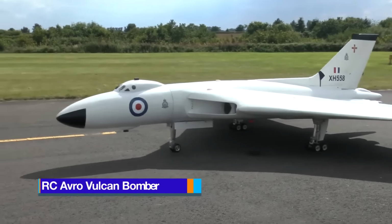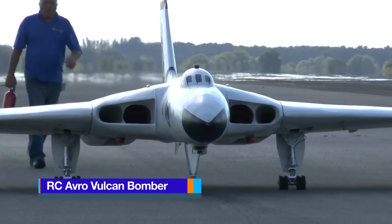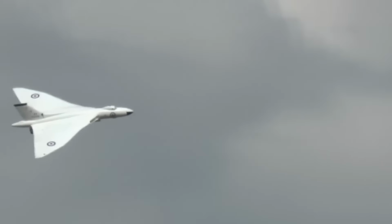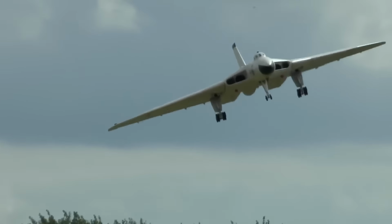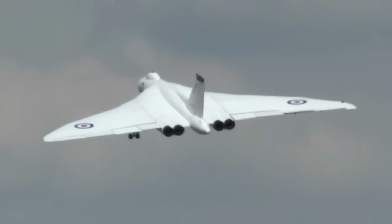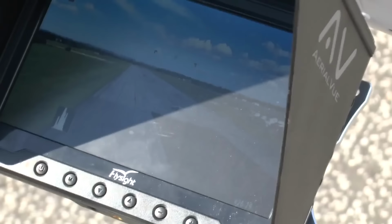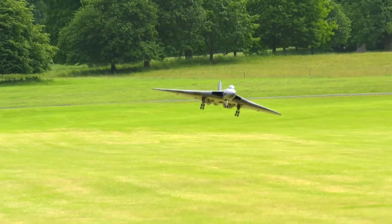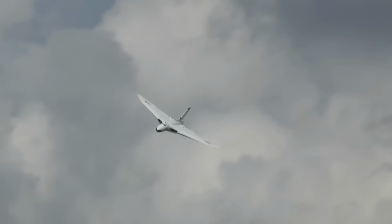RC Avro Vulcan Bomber. The RC Avro Vulcan Bomber is a striking model of the British delta wing strategic bomber. With a wingspan of approximately 5.5 meters, it is typically powered by 4 turbine engines. The model features functional control surfaces, retractable landing gear, and authentic Royal Air Force livery.